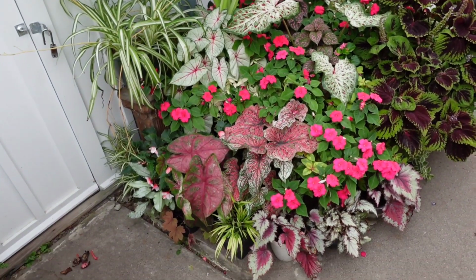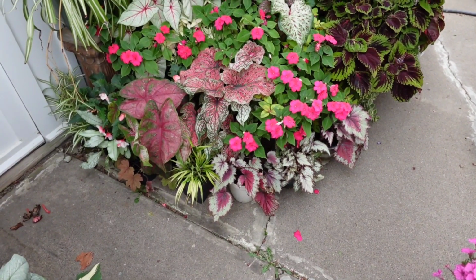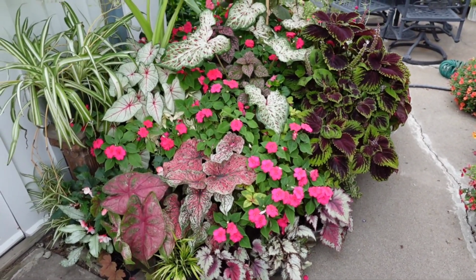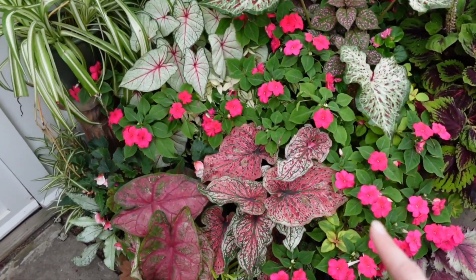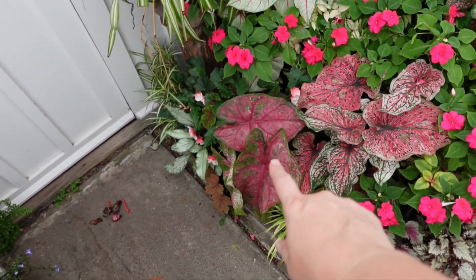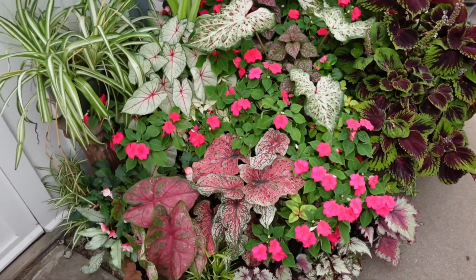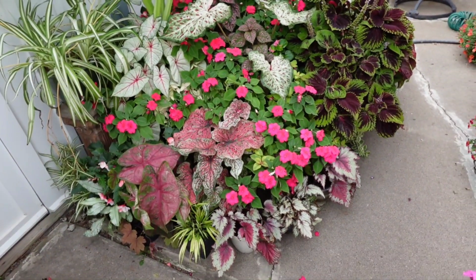I was doubtful at first because caladiums also take a while to emerge. I buy them as corms. The bright pink impatiens are called lipstick. In case you're wondering, this is the only corm I got from Menards. I don't recall the variety, but otherwise I've been ordering from Florida Boys caladiums the past couple years, and they are great quality and really good price.